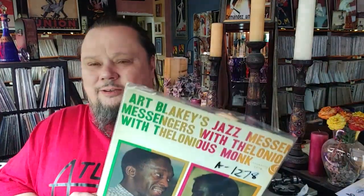Number 1278, the great Art Blakey. This was Art Blakey and Monk together. Monk's filling the piano chair here for this live session, and it ends up on Atlantic. And it's kind of a mystery to me exactly how and why that is, because neither of them were really Atlantic recording artists at this point in 1957. But it's a great find, great little cover, and it's a great record. No question about it.